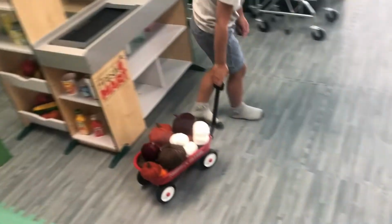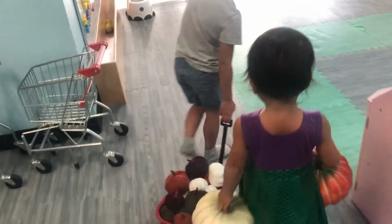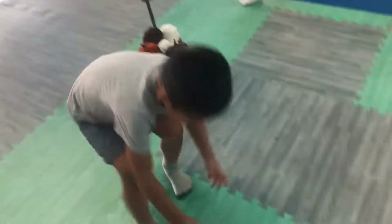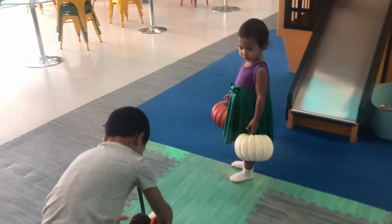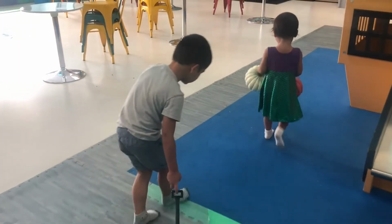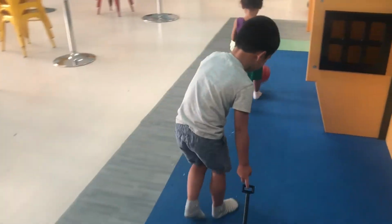So let's go for a walk. Let's go for a walk with your pumpkin. At the pumpkin patch at Imagine Play. Beep, beep. Oh, you dropped some of your pumpkin. It's not cracked open. Come on, let's go. Okay, let's go.